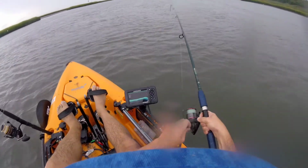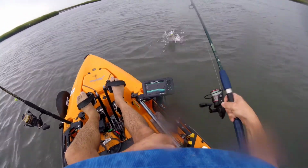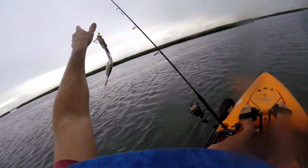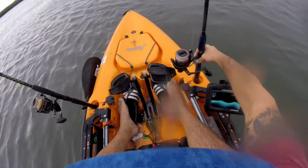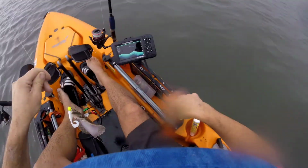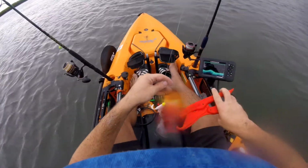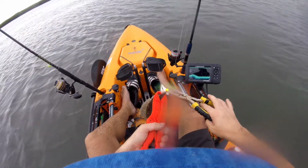I got a fish on. It's not big. Another little flounder, man. I'm the king of the small flounder today. Jesus. Let's get him off. I'm sorry, bud. Let me get you off. Get back in the water.